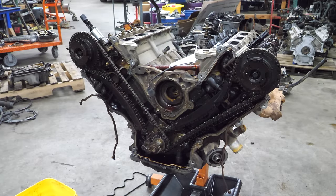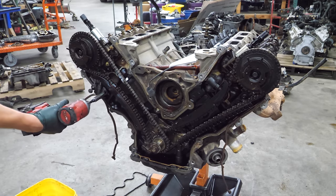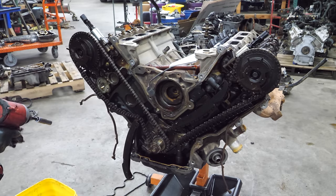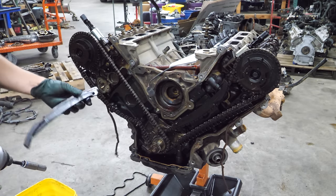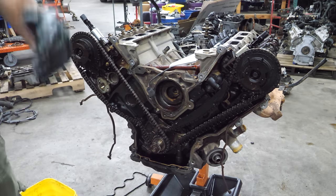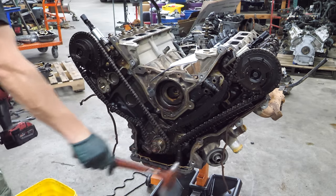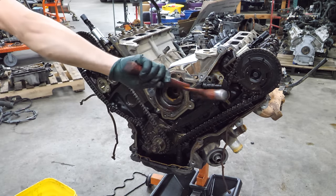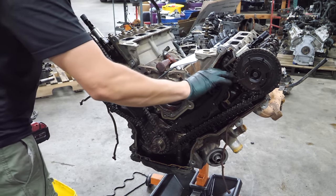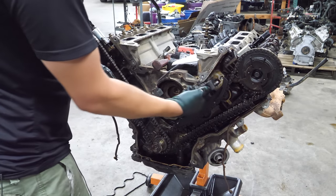Time to peel all these chains off. I'm just going to zip these bolts out and see what happens. Oh, nothing. That was a kind of a letdown. Ah, there. Now it's in time. That looks good. That's kind of under some tension. That's fine, right? Yeah, it's fine. It can't hurt me. I'm just gonna look the other direction. It's fine.